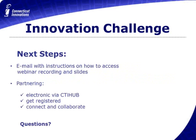Next steps. I'm going to be getting an email out to you probably by Monday with instructions on how to access the webinar recordings. The slides will be on the recording. I will also make sure that they're out on the Connecticut iHub, and I'll send you an email showing you where and how you can access them there. As I mentioned, if you need help partnering, please let me know. Please do use the Connecticut iHub to collaborate. It's a wonderful tool, but do make sure that you get registered. It's a very easy process, and it will be very helpful for you.